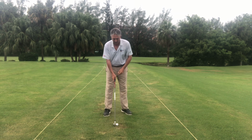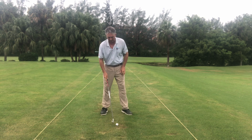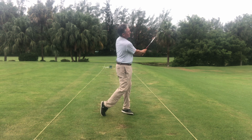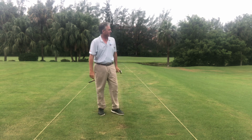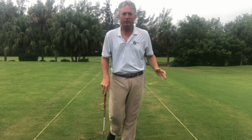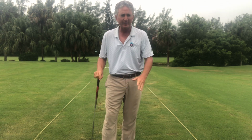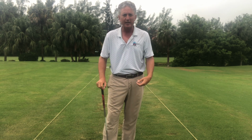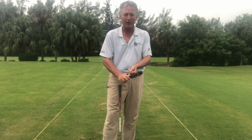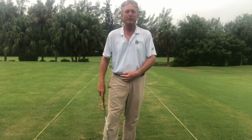So now, if I want to go ahead and hit a bigger shot, I can add a little more speed through there. I can extend, tilt, and turn my body. Hit a nice little draw, little 7-iron, about 150, 160 yards right there. So really solid, and I was able to repeat this over and over again. I didn't hit it fat, I didn't hit it thin. I was able to make really good contact and send the ball in the direction. So I created good contact, I created power, and I created the curve that I wanted. I hit the ball pretty straight with maybe a slight draw.